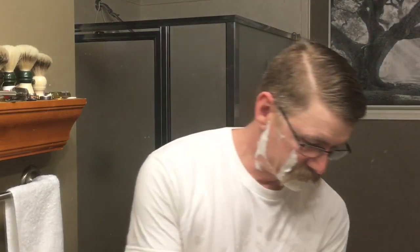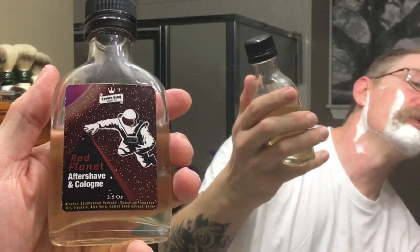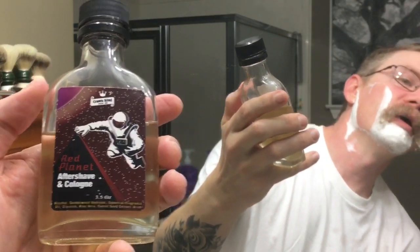And then, it's surprising, the Crown King. This is Red Planet Aftershave and Cologne. And the soap's magnificent too. You can really tell that they put a lot of work into making something that performs. Aftershave performs magnificent. Scent is just old school.